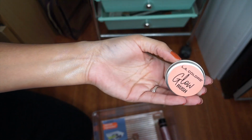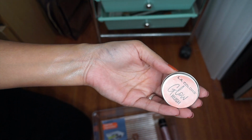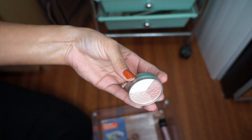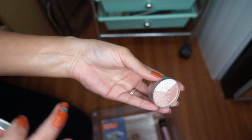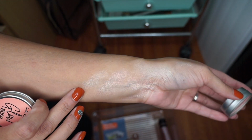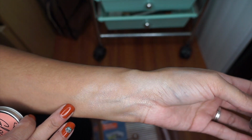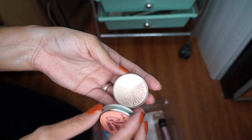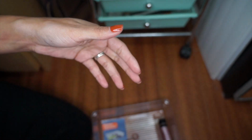I have a LA Colors Glow Rush, and it has the 3 shades. It's right here. So if you mix it, it gives you more like a gold highlight. I don't reach for it at all. Honestly, I don't know. I don't think that I will. So I'm going to go ahead and declutter that one.